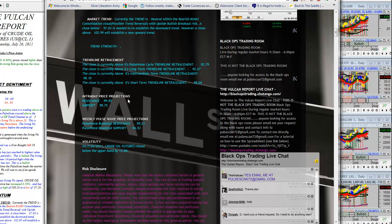and it's very simple. On the intraday, where it says resistance 99.85, support 98.75, is very simple. You go long at 99.85, you sell short at 98.75, using the opposite trigger as your stop loss. So if you were going to buy the crude oil at 99.85, you put your stop at 98.75, and you also put in a sell short ticket at 98.75, using your 99.85 as your stop.